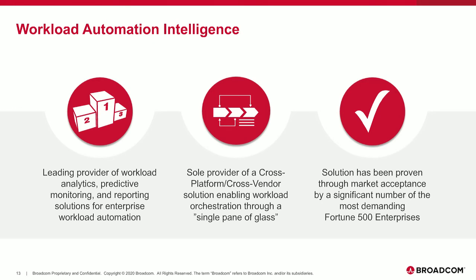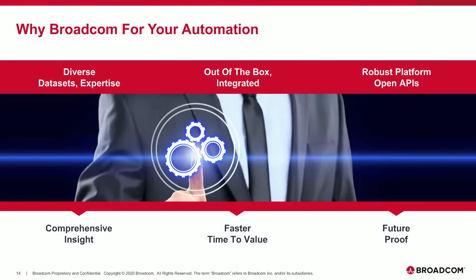Not only do analysts highly rate the solution, and there are some nice papers on our website where you can see what they say, but it's already in use in many of the most complex operating environments for some of the most demanding enterprises out there. These people are running the big ticket item operations environments where everything is super critical, they're already using it, and they will happily reference doing those things.